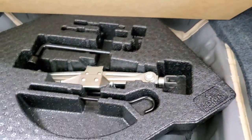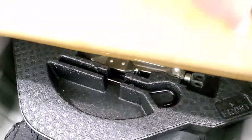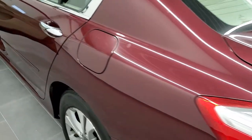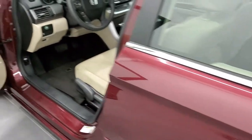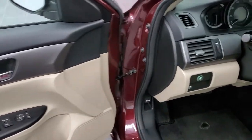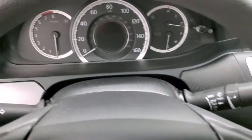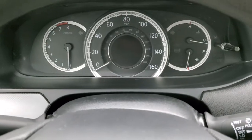Trunk area is in nice shape as well. You do get a back seat release, and you do get a spare tire and jack tools back here. Shuts nice and solidly. Power windows, power locks, power mirrors. You do get stability control and an eco mode. We'll hop inside and we'll start it up.